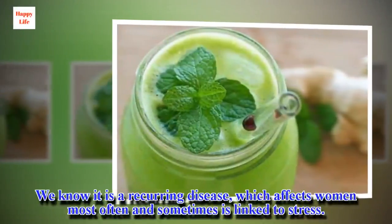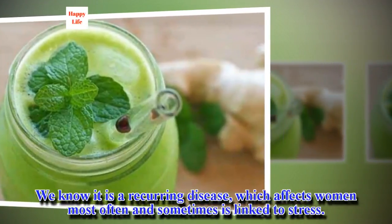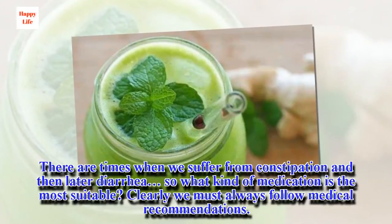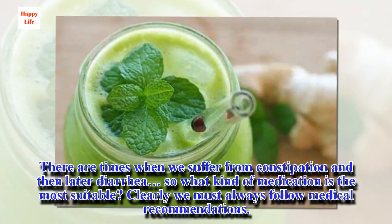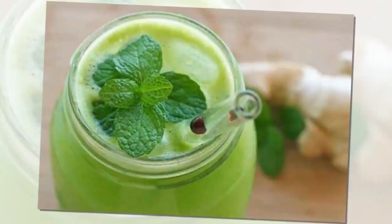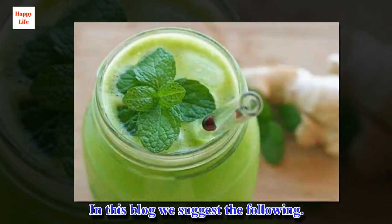We know it is a recurring disease, which affects women most often and sometimes is linked to stress. There are times when we suffer from constipation and then later diarrhea, and so what kind of medication is the most suitable? Clearly we must always follow medical recommendations. But it is also good to include a few natural remedies. In this blog we suggest the following.